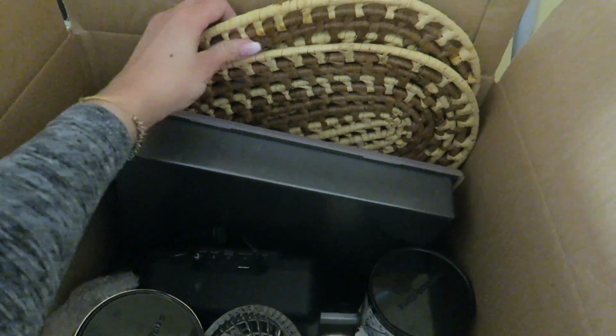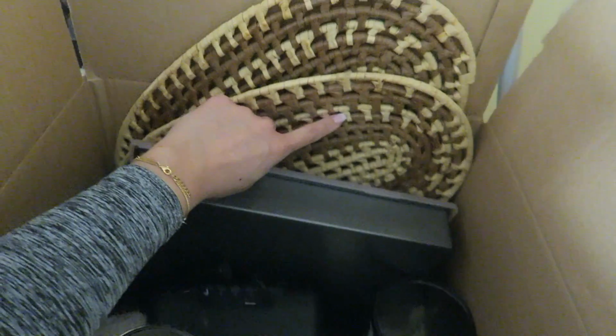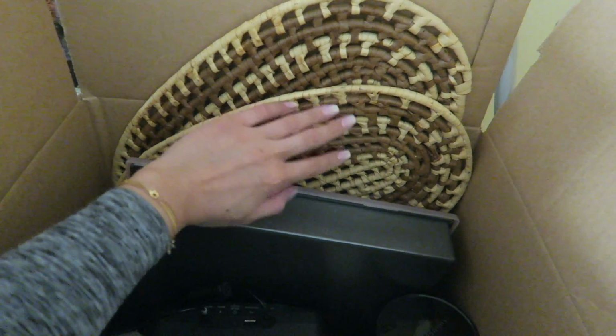So this here is from my mom. She gave this to me. These are little bamboo or straw placemats, and I use these specifically for putting hot pans or hot plates, like when you cook food or hot pots, so it doesn't mess up the counter. This is a baking pan for cakes and stuff.